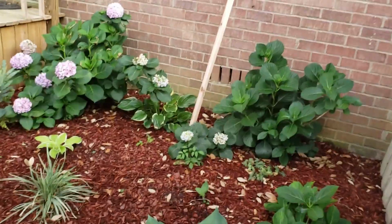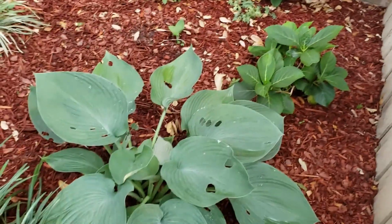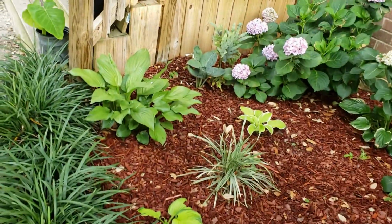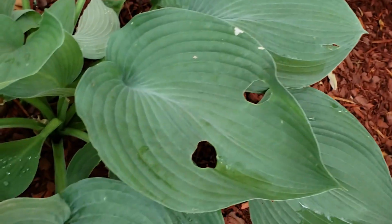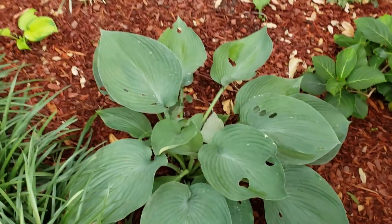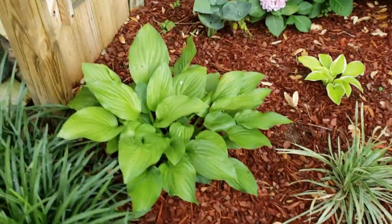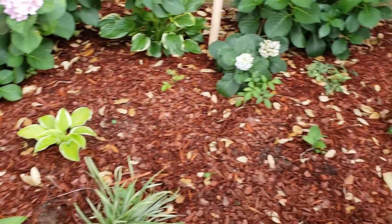Here's a flower bed we put in about 3 years ago. Some of my favorite plants, hostas. I have all different kinds of varieties of hostas. The only thing about a hosta, they're easy to grow. I love them, but so do the slugs and the snails. You can see those holes there. Those are slug and snail bites. They love to chomp on them. So I keep slug and snail bait. But I have all different varieties of hostas in here.